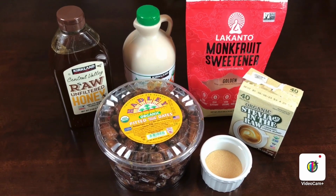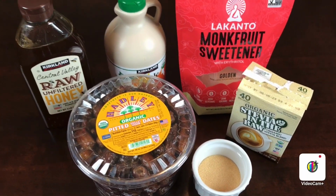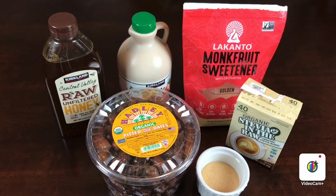These sweeteners have been my all-time favorites. I am going to be adding some of my nutritious and healthy recipes here in some of the videos.